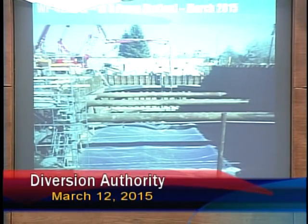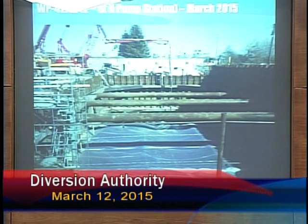Here's a little closer shot taken this week. You can see a concrete pumper truck pumping concrete down to the slab. Looks like a pretty nice day to be out there this week.